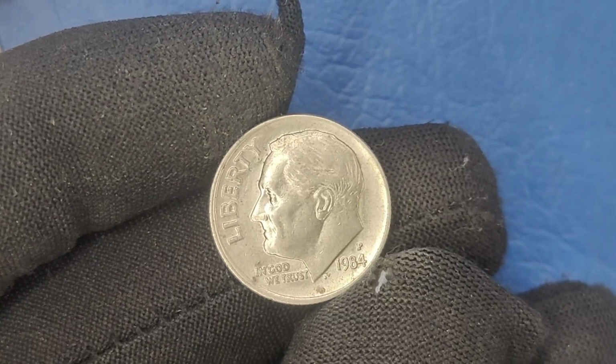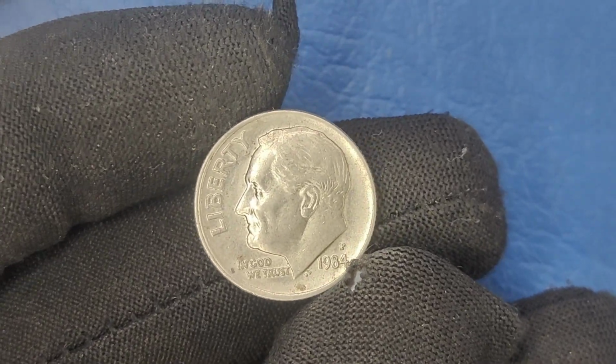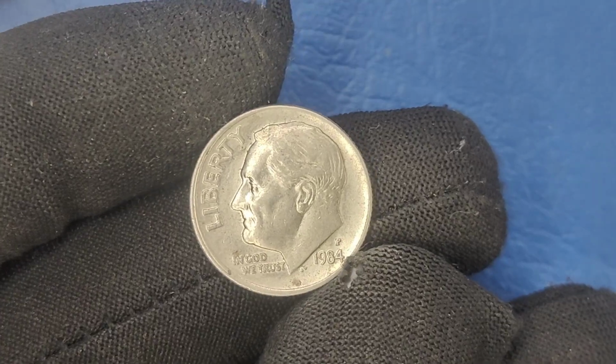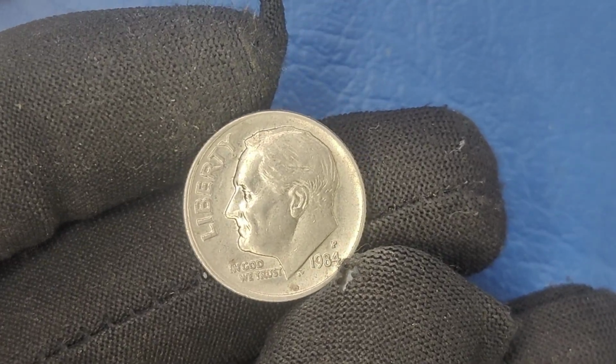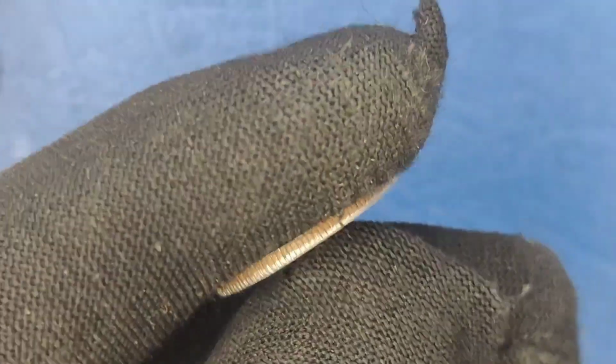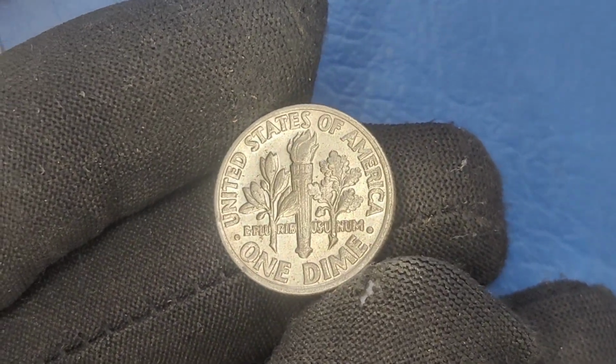Have you ever come across a 1984 dime with a P Mint mark? Well, hold on to it because you might be holding a treasure worth $1.1 million. Yes, you heard that right. A single dime could make you a millionaire. Let's talk about why this coin is so valuable and how you can identify it.